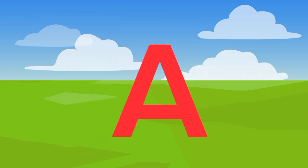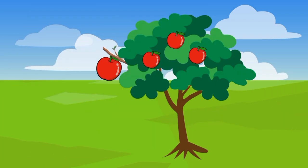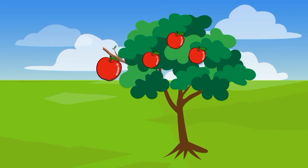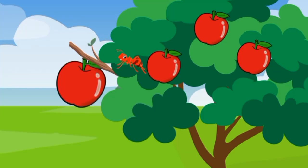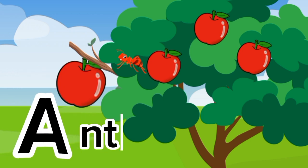Letter A. What starts with letter A? A is for an apple. Look, there is an ant. Ant starts with letter A.